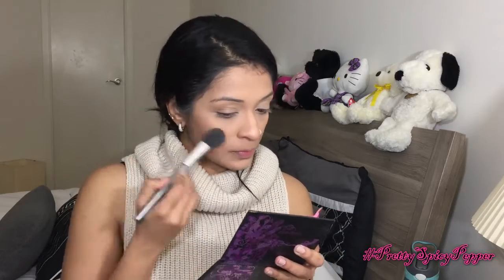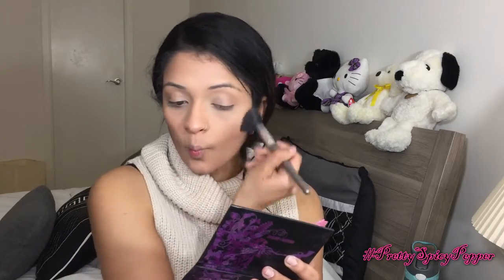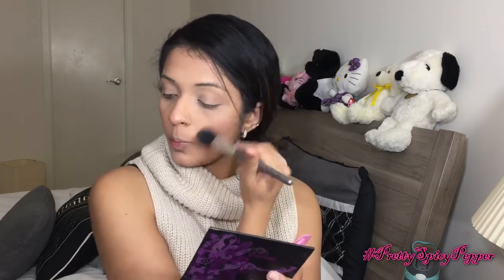Blush I'm using today is again by Too Faced, which is the Too Faced Love Flush Blush in the shade Justify My Love, and this is the prettiest pink ever.